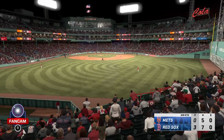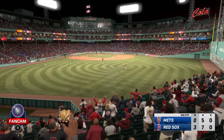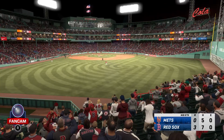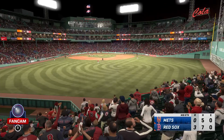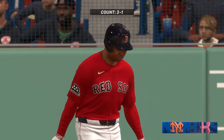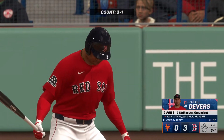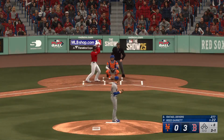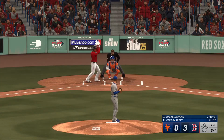Swings and misses. It's a strikeout. And he strikes out the side here in the 8th. On to the bottom of the 8th, and it's Rafael Devers in the box. Designated hitter, Rafael Devers.